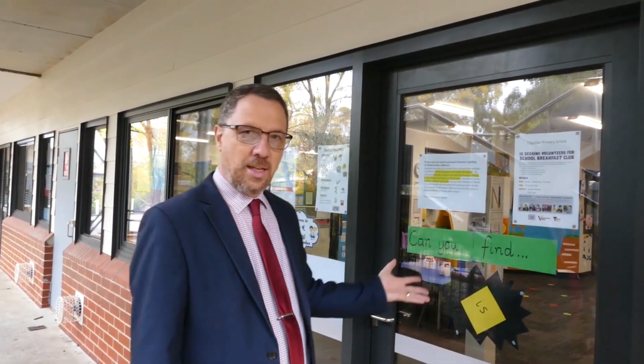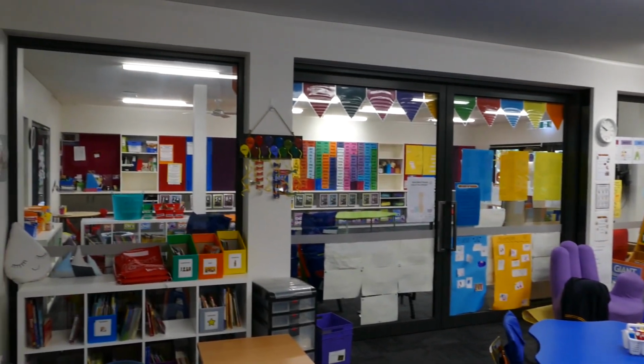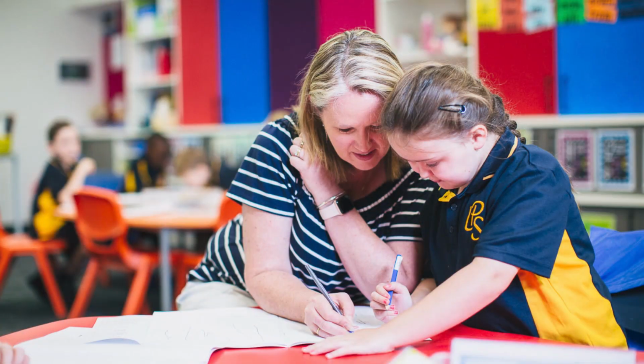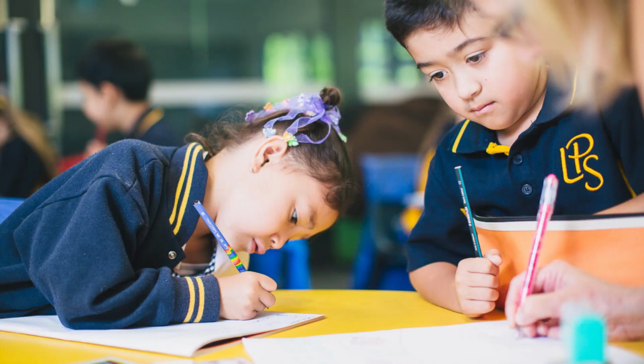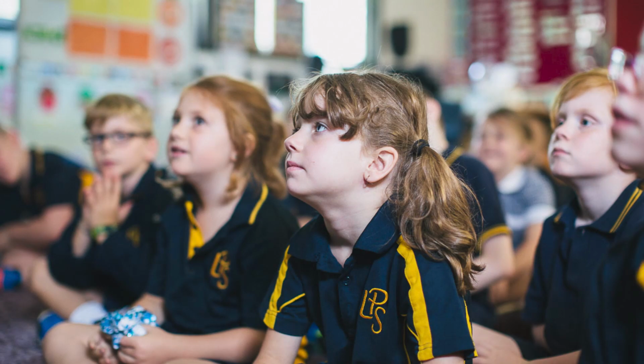Okay, we're going to go into the prep classrooms. Alright, so this is our prep classroom. One of the things that you'll notice is that we've got doors between the two classrooms. At the moment we've got two classes. And the reason for that is so that we can open up the classroom if we need to, or we can close it down as we need to. So the idea is to give the teachers flexibility to do lots of different activities.